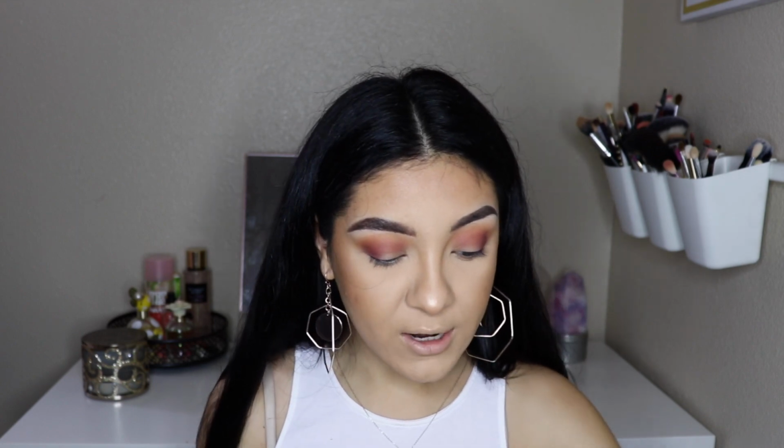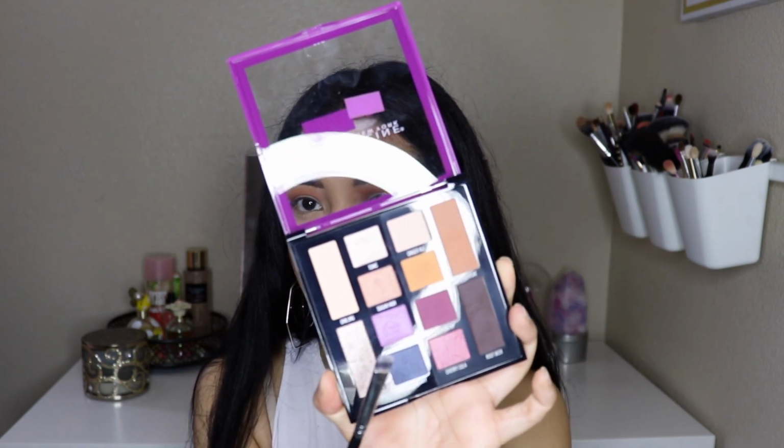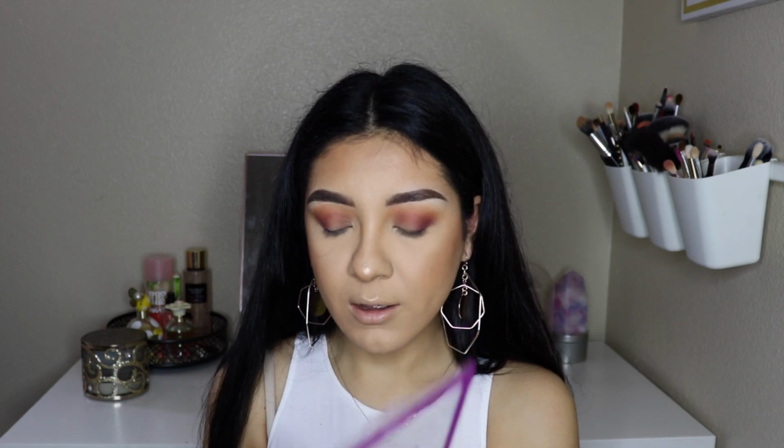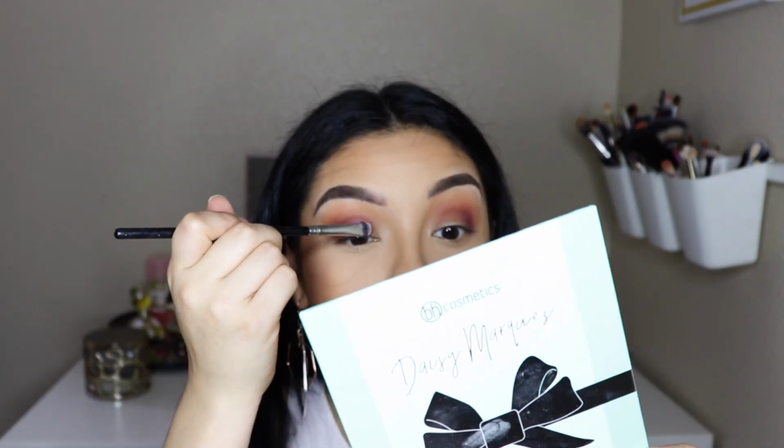So now for the lid, I'm gonna jump into Grape Pop, which is this beautiful purple shade. It's like a metallic shade, and I don't want to wet the brush just to see how it's gonna perform, but obviously if it doesn't, I'll wet the brush. And I'm gonna apply this. Oh my god, guys, it's so pretty.